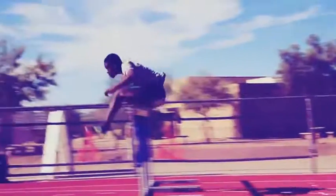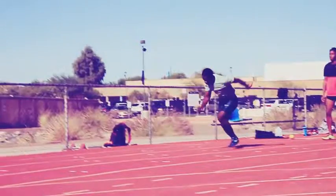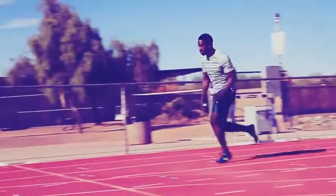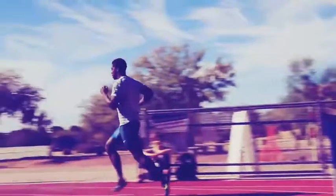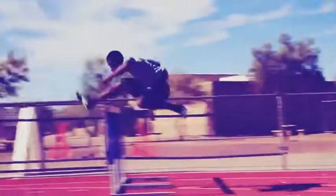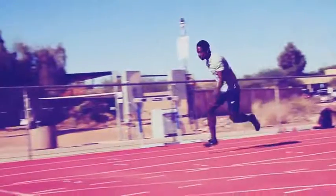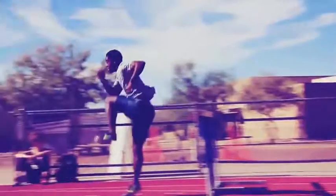If that trail leg is delayed, or he initiates the movement of the trail leg too late on takeoff, that trail leg will be stuck behind him, and then he'll have to land on his lead leg and wait for the trail leg to swing through. That is a costly error, particularly if you do that 10 times over 10 barriers in a race. That adds up to very detrimental time additions onto your race. So the athlete here is doing a really good job of bringing the trail leg through and minimizing that as he goes along.